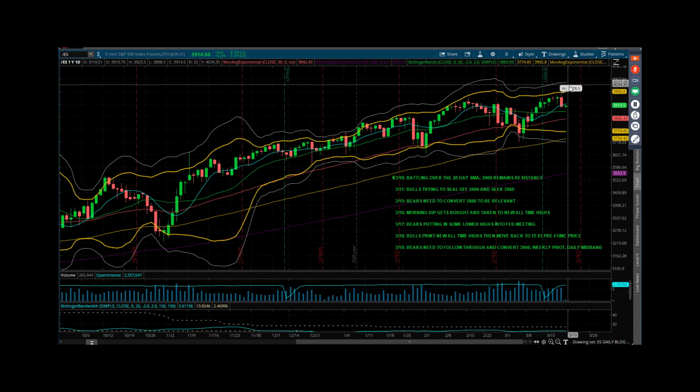I don't think they can take today off. They need to have another good day today. You need to put a couple of real solid red candles on this daily chart for everybody to take notice that it's coming in a little bit.